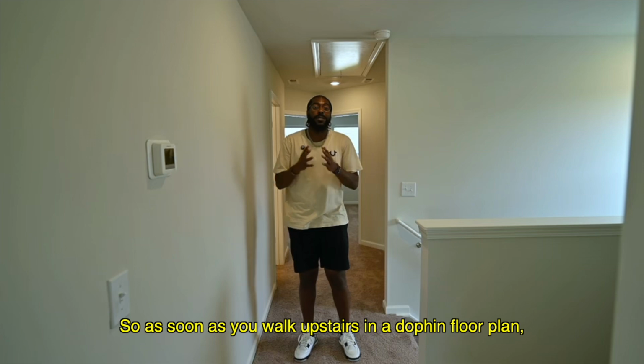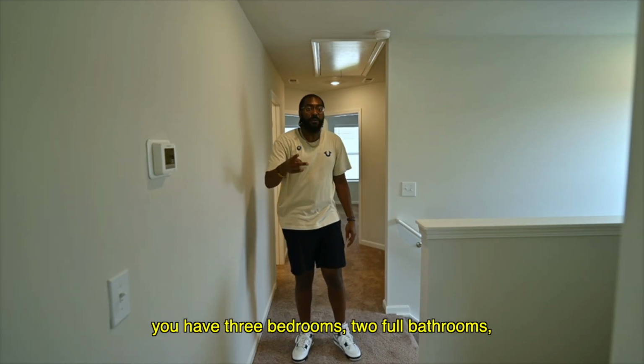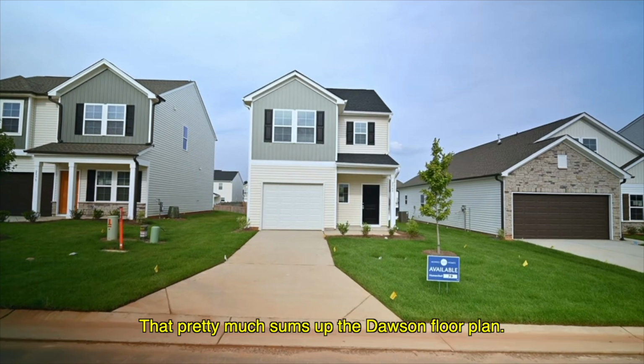So as soon as you walk upstairs in the Dawson floor plan, you have 3 bedrooms, 2 full bathrooms, with the primary suite having its own tray ceilings and large walk-in closet. That pretty much sums up the Dawson floor plan.